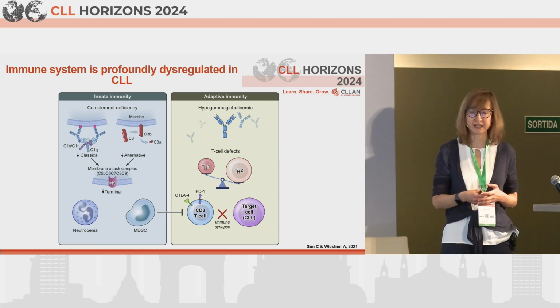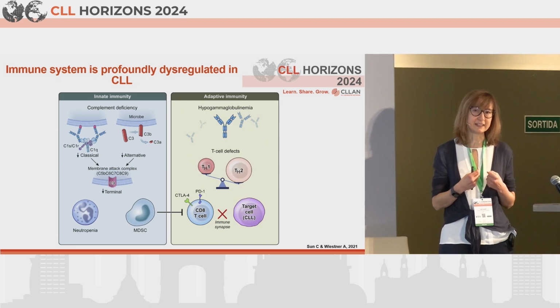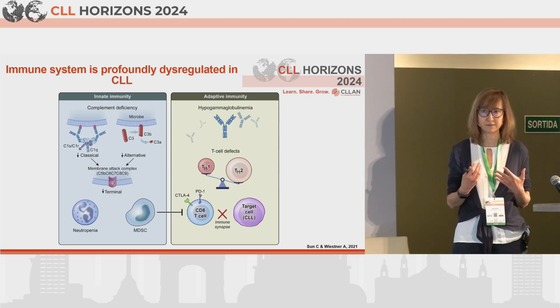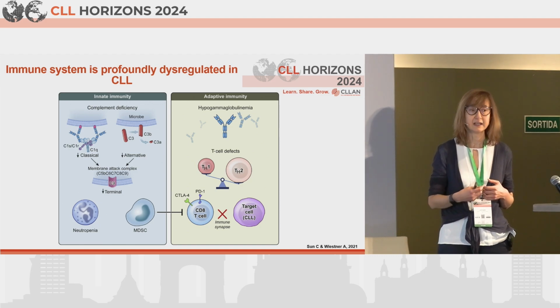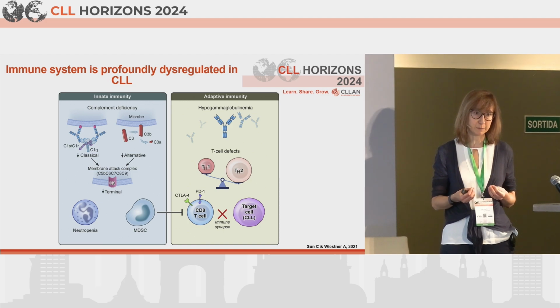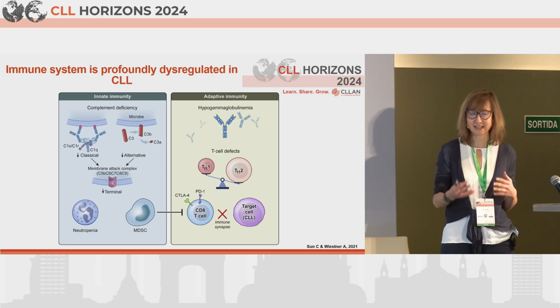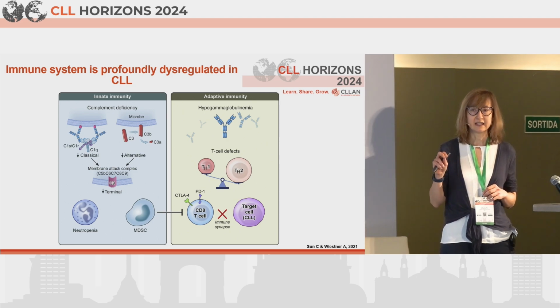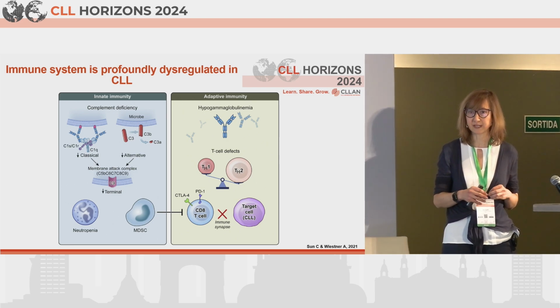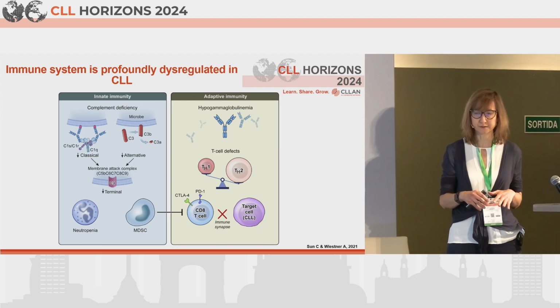You probably all know that there are two different types of immunity. The innate immunity is actually, let's say, the first army we have against the infection, and it's activating promptly upon infection. But over time, we develop the so-called adaptive immunity, that is a more refined system that is specifically tackling bacterial infection and viral infection. And you see that on one side, CLL is causing an impairment in innate immunity with complement deficiencies, in some cases mostly related with therapy, the occurrence of neutropenia.